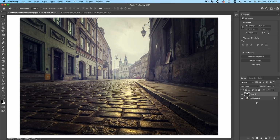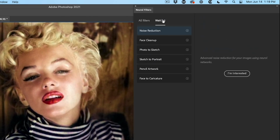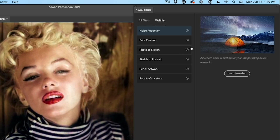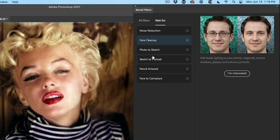But I want to show you another feature, which is there's more filters coming, and you'll see those under the waitlist. So if you click under the waitlist here, you'll see these different ones that Adobe is suggesting they're going to bring in here, face cleanup, different things like that. And if you see one that you really want, click on I'm interested. And then your vote will go through, and the ones with the highest votes are the ones that Adobe's going to build out first.